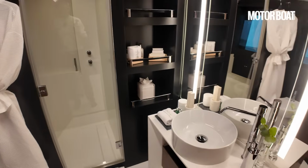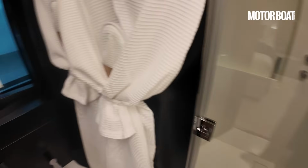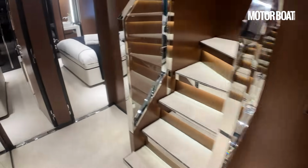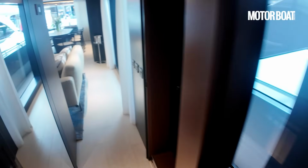And look at that, even the ensuite here looks just as stylish and just as luxurious. And you've even got a bidet too. Okay, let's keep on moving. There's more to show. So I'm almost lost myself. There's so much boat to look at.